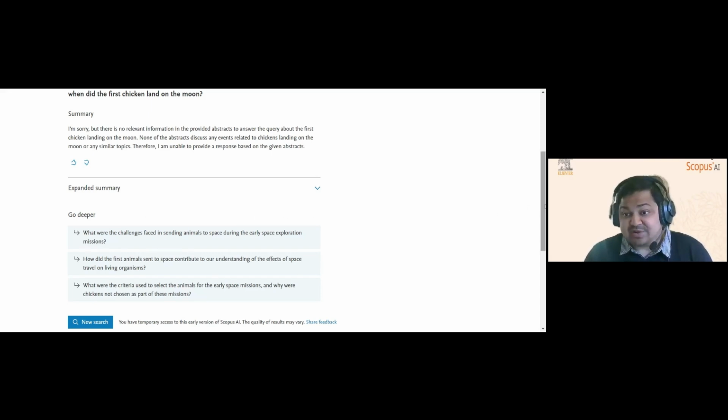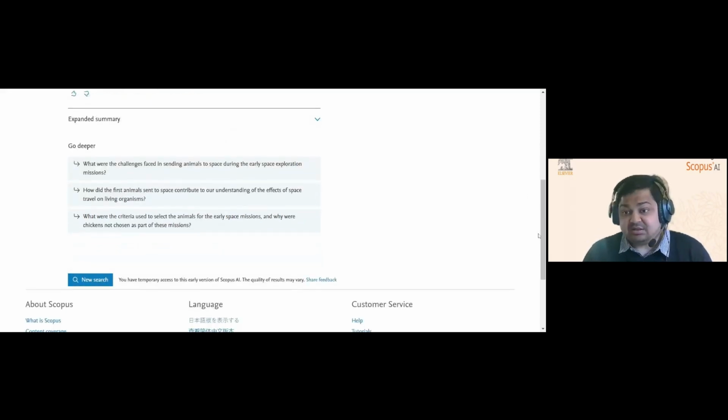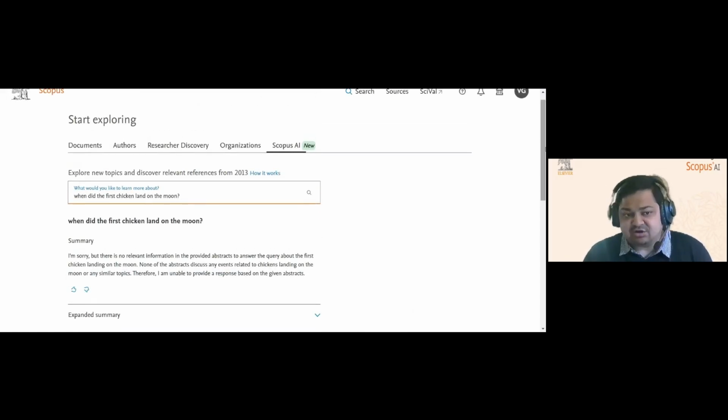Alternatively, it provides you questions that may be related to your particular query, what you intend to ask. So there may be questions like, what were the challenges faced in sending animals to space during early space exploration? If that's your query, this is where you get into. So the system is intelligent. It understands the intent of your query, and based on that, it suggests more questions. Right? So, coming back to my slides again.